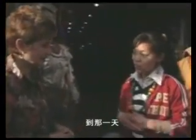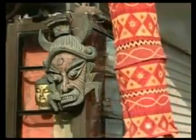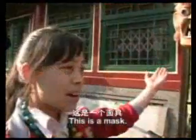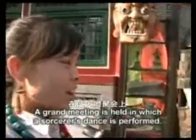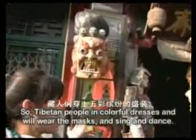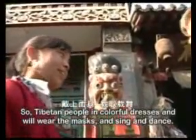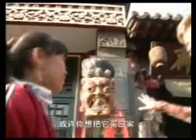So when I came to my dream, welcome you to my hometown. After spending time inside the shop, the mask outside no longer seems quite as frightening. This is a mask. A grand meeting is held in which a sorcerer's dance is performed. So Tibetan people in colorful dresses will wear the masks in the sing and dance. In fact, you might consider taking him home with you.